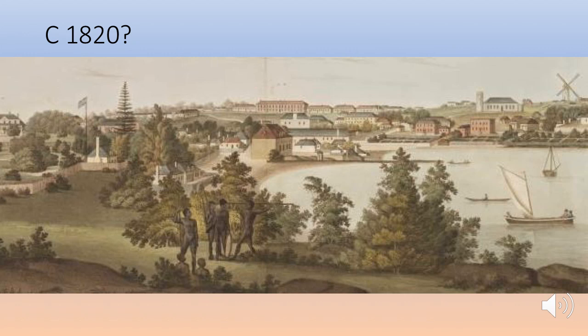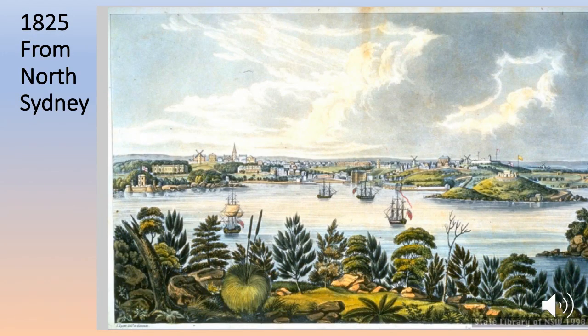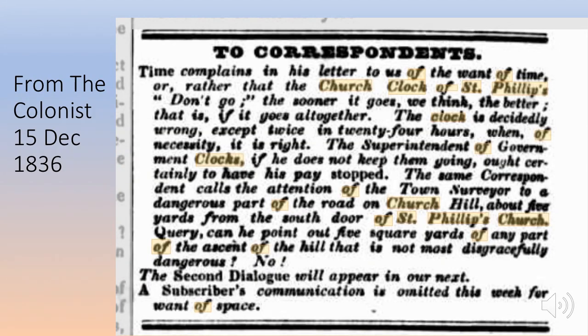This is a peaceful view of Sydney Cove, with Government House on the right, and a prominent view of the tower and St. Philip's Church on the left. A view from North Sydney, where the church and tower are at top right of the middle ship. The clock didn't have a reputation for reliability.